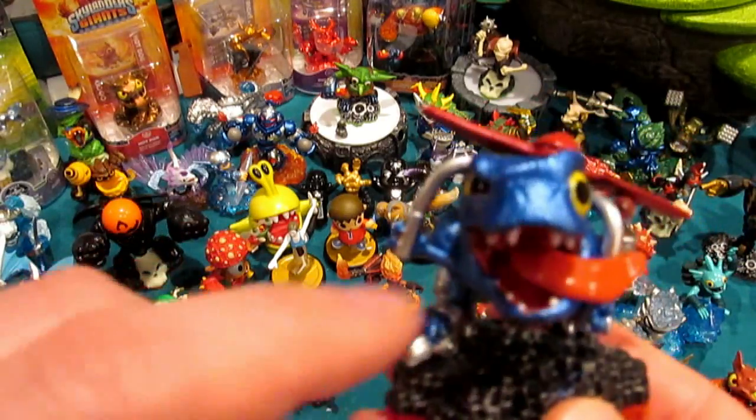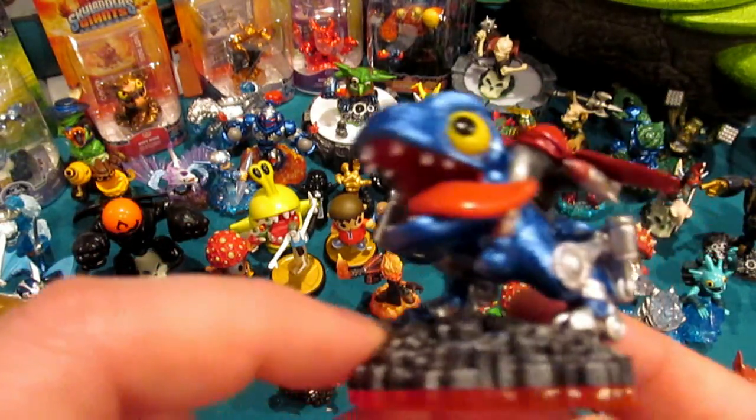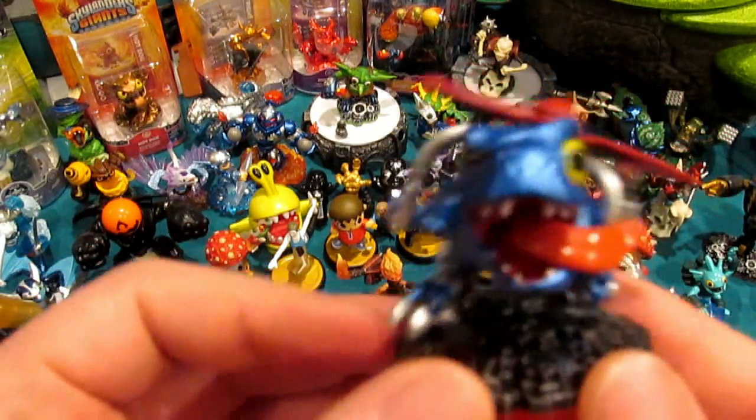But definitely going to leave the mouth red. Again, that's a great contrast, especially with the white teeth. Base is unchanged. I don't feel the need to do anything to it. He looks pretty good on the gears.